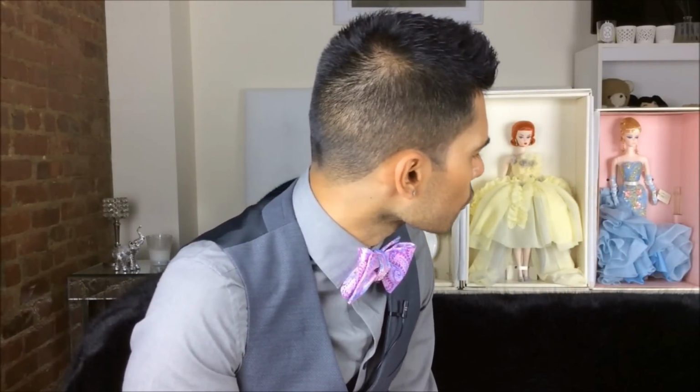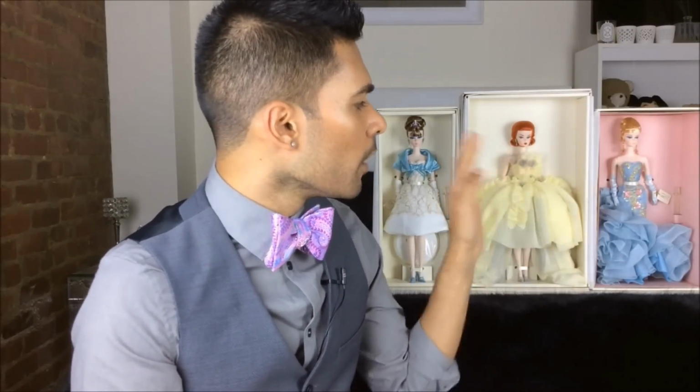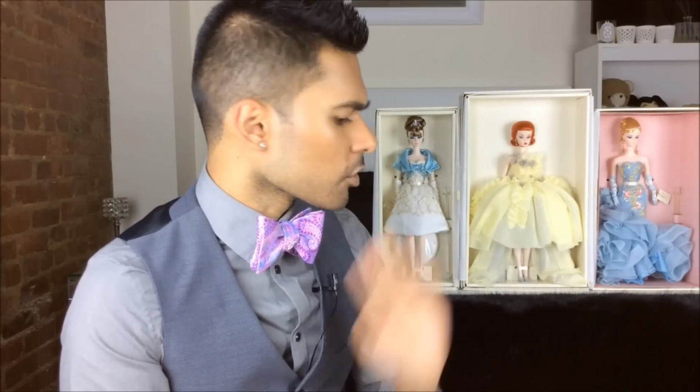Her hair is so, so, so pretty. This is like the most beautiful shade of blue that they use. I'm so in love with it. So you'll definitely have to check out that review as I go further in depth into the details of the dress. But again, the embroidery and the beading and the paillette work is just stunning.